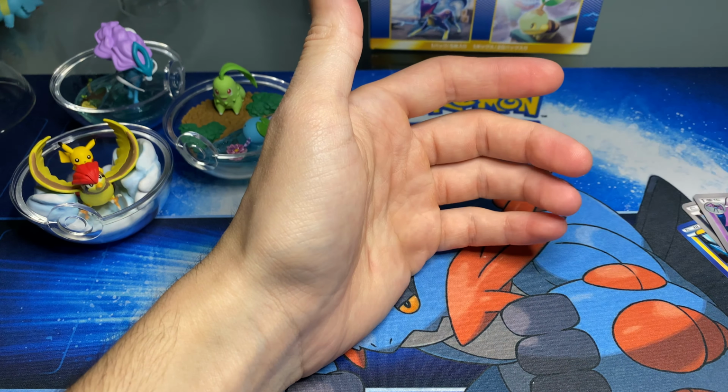This one is from the Wizards of the Coast era. Is Ralts from the Wizards of the... No.